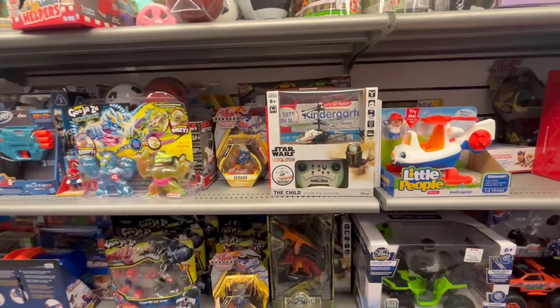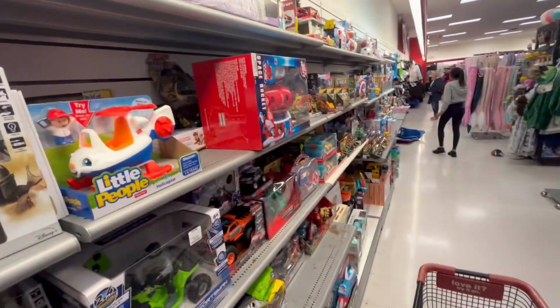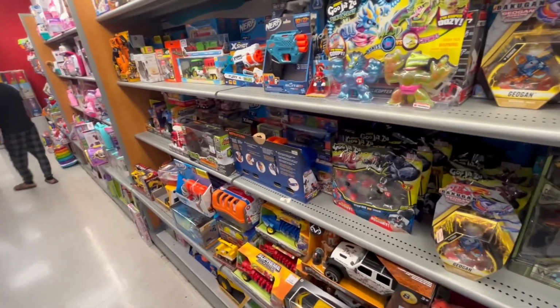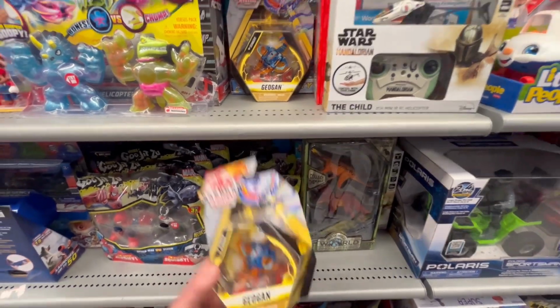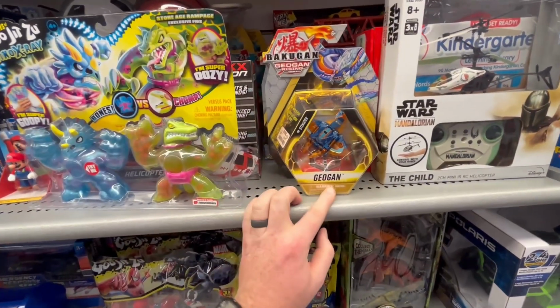All right, so it's pretty crazy with all the kids and stuff. They're starting to clear out, but it's a lot of crying and blocking my way, and parents and stuff.